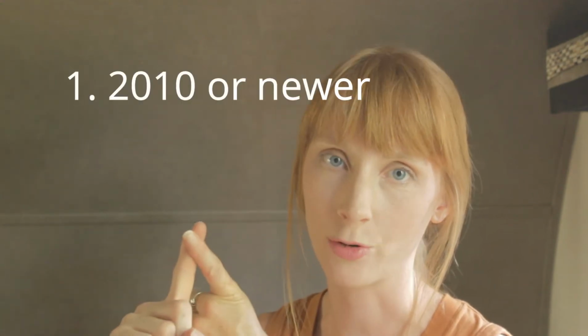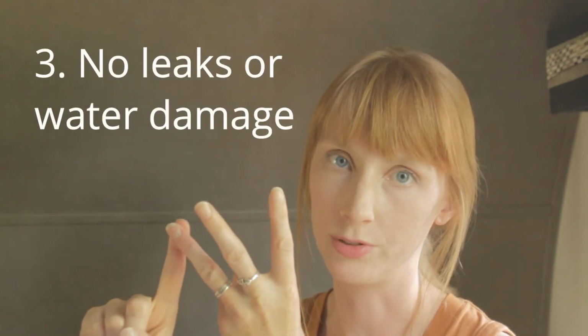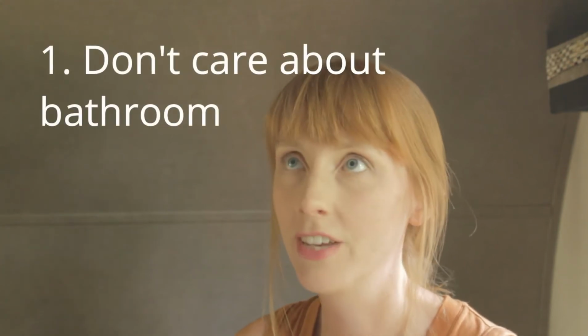My criteria are: it has to be from 2010 or newer, it has to be 19 feet long or shorter, and it has to have good bones and only need cosmetic updates. As far as my preferences go, I realize that I do not care if my camper has a bathroom in it. I would love it if the camper did not have a bathroom, but ultimately most of them do, and I don't mind that.